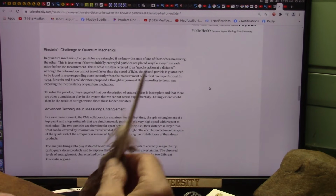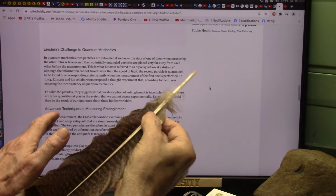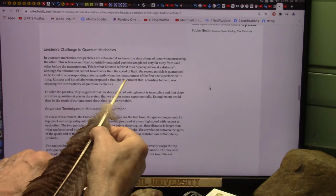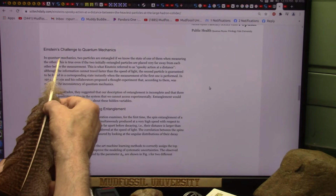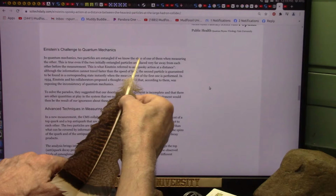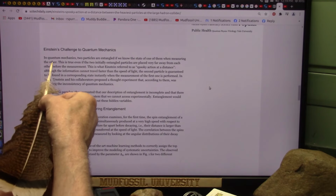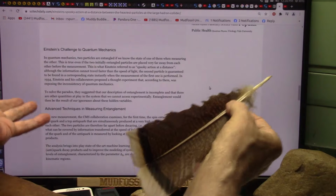All right, this is really nonsense. Einstein was not right about virtually anything. I'm sorry, Albert, you just didn't make it, my friend. His challenge to quantum mechanics: he's saying that in quantum mechanics, two particles are entangled if we know the state of one of them when measuring the other. So how do we know the state of one of them when we're measuring the other? How do we know that?